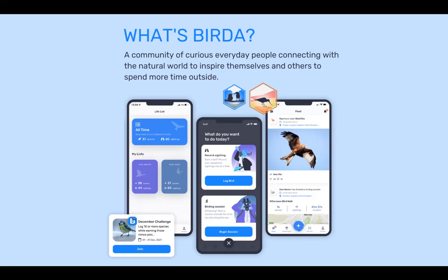There are challenges, you can gain badges for seeing certain things, and there's also a feed, like a Twitter or Instagram feed, where after you do a session, you can submit your sightings onto the feed. People can like and comment on your sightings, you can have photos, and it makes it a bit more interactive. For me, it saves the time of adding something to BirdTrack and then posting on Twitter or into a WhatsApp group. So hopefully it could become one app for everything.